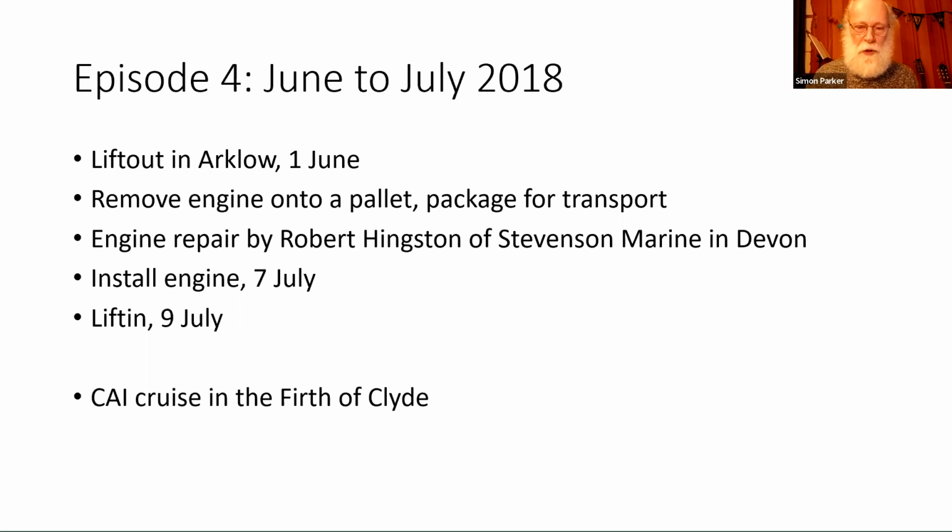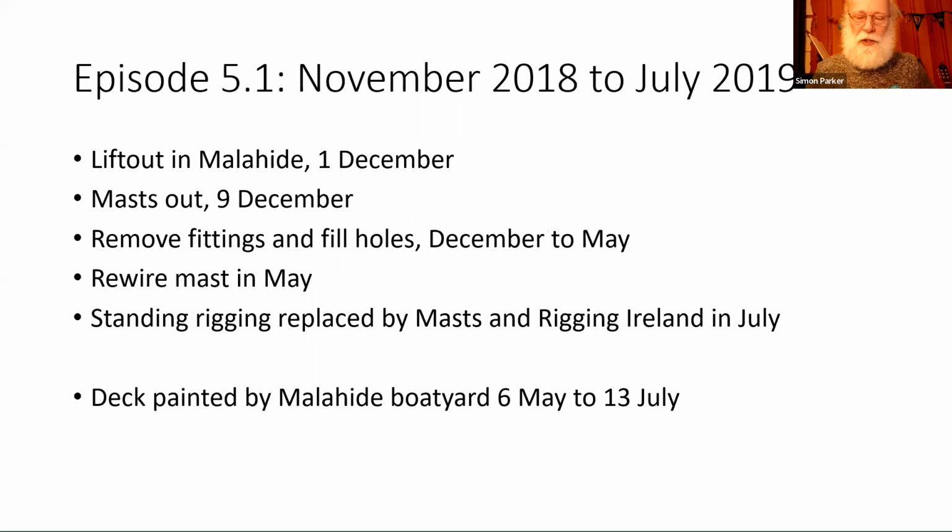So all was well. That winter, after the trip to the Clyde in November, we decided to tackle the decks. It was time to get the deck painted. We thought at first that we would get away with just the cockpit, but in the end we got the whole thing done. So we lifted out on the 1st of December in Malahide 2018, three years ago. Three years ago today, in fact, I see.